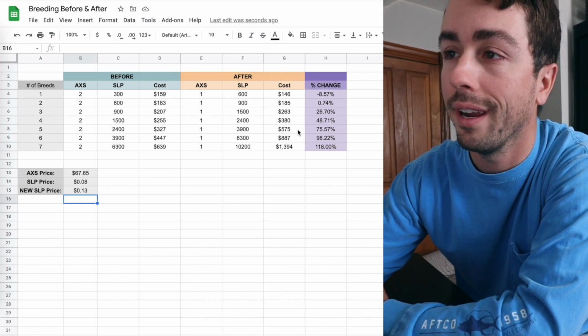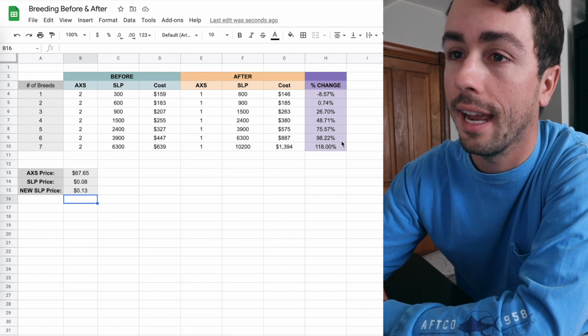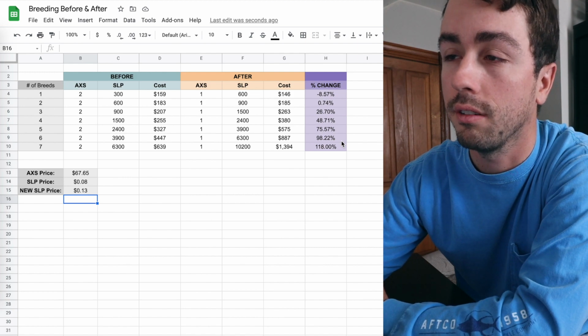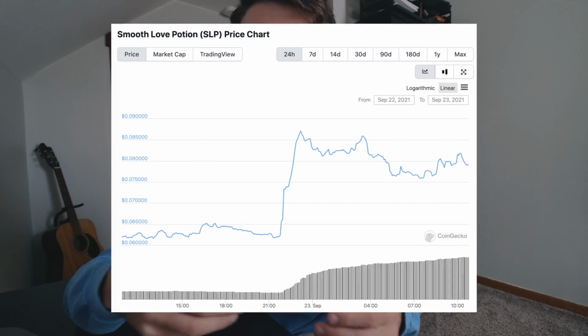And in the far right column, I actually have the percentage change of the overall cost of breeding these Axies if you are going to end up seeing an overall price increase for SLP. Now when you make such a big economic move like they've made here, it's definitely going to have some sort of impact on the prices. So SLP, it's probably going to move. I would guess it would go up. I'm not exactly sure. But also we're going to see this change the price of Axies.